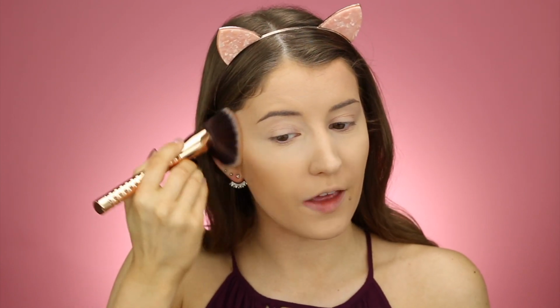So I really like the color actually. I feel like it looks really natural. And even though it has shimmer in it, I don't mind it at all. I think it looks really nice. And this brush is so soft.